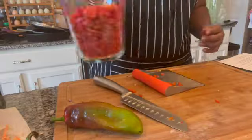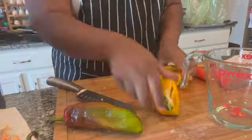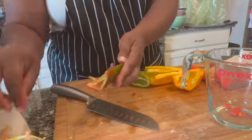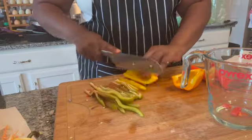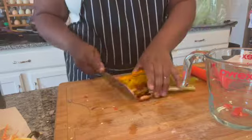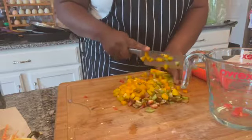I actually didn't have a full enough load of red though, so I ended up using this yellow pepper and the one that's halfway green, halfway red, and I think it's still going to taste pretty good. In fact, I know it's going to taste pretty good because I've sampled it already. So don't fret if the recipe calls for a red pepper or a specific pepper. Just use whatever you can find, whatever you have.